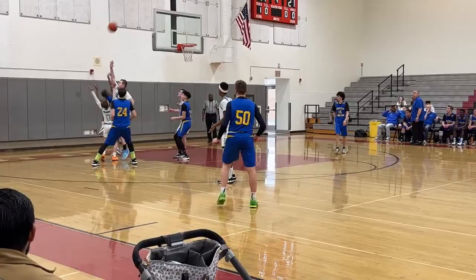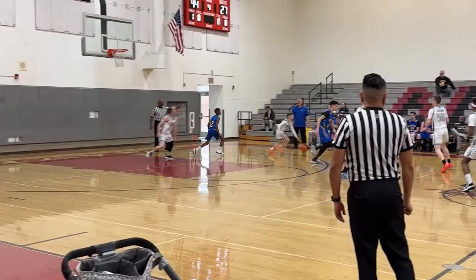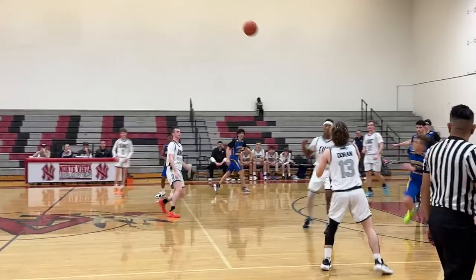All right, CHS coming back again. 12 making a quick pump fake floater. No good, no backside help. So Doran comes down with that rebound. Quick pace up to McAvoy. Screen from Teeters to get him straight up. McAvoy over to Doran. Doran on the wing gets blocked by number 50.